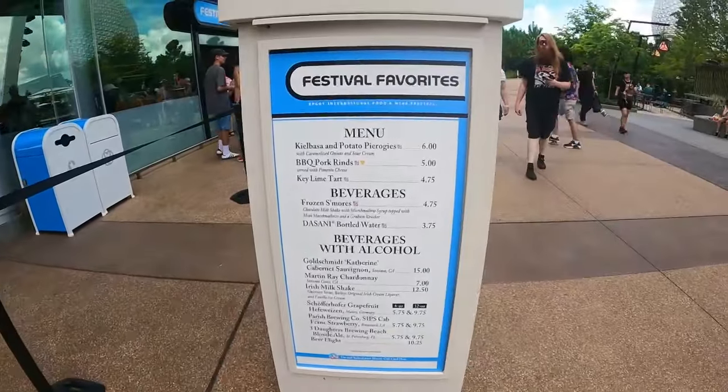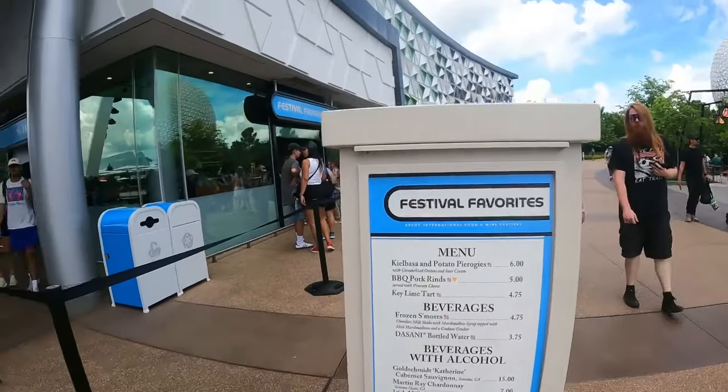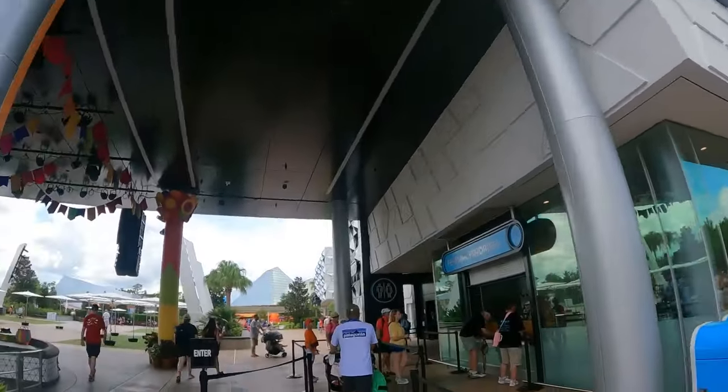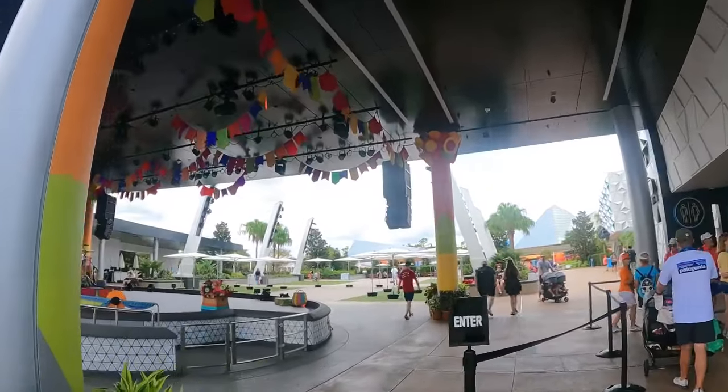So there was some cute stuff in the store, some new stuff, Jack and Sally's stuff, Halloween stuff, new lounge flies, so very cute. Let's try to go get on Nemo now. Okay, on my way to Nemo.